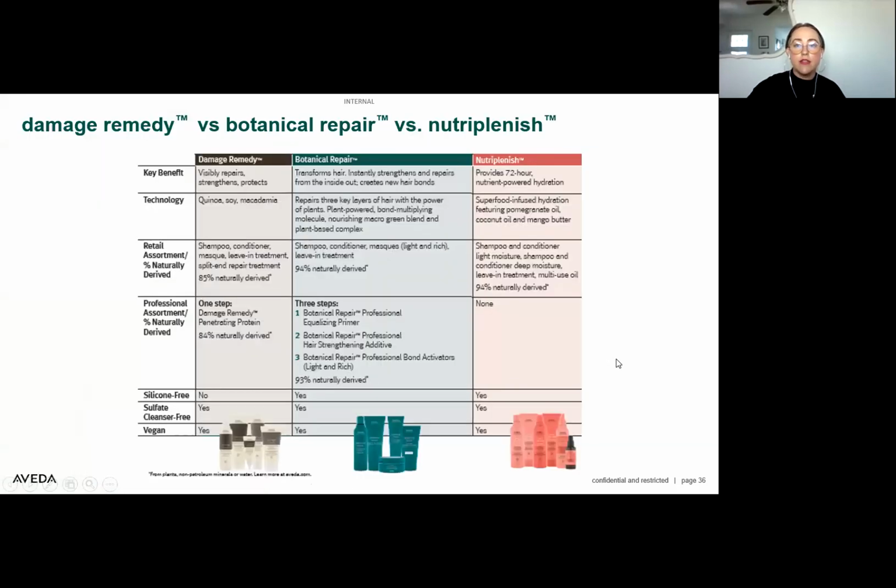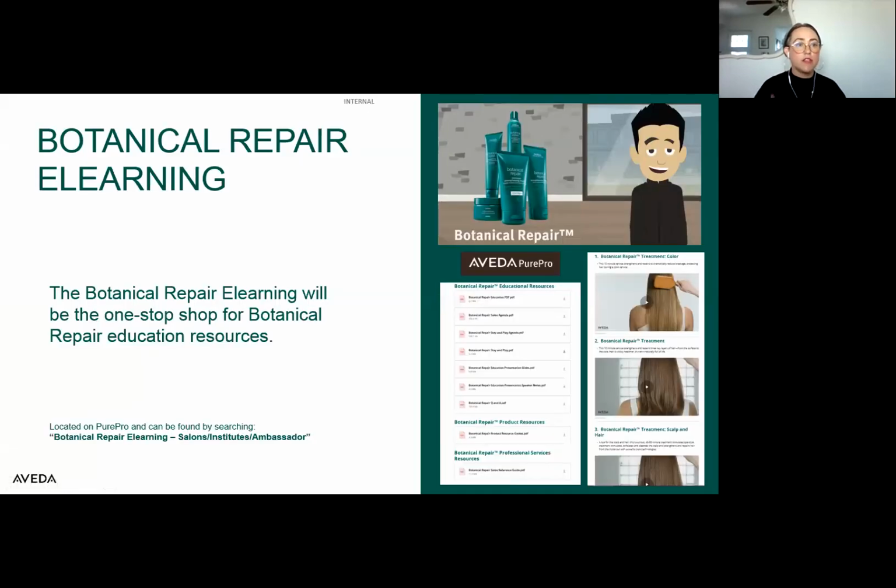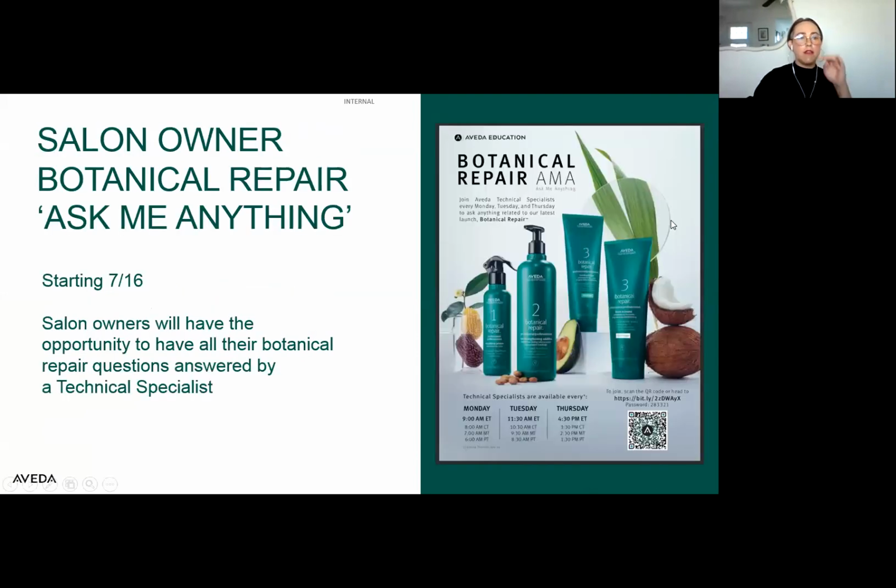And I showed you guys this chart. I just wanted to share the e-learning. So this is live on Pure Pro. If you need to refresh anything that we talked about today, you want to access some of those resources, or just test your knowledge after today and be like, huh, do I remember everything that Ava told me, you can find out here. I actually did enjoy doing this one, a little quiz to go through when we're learning about botanical repair.